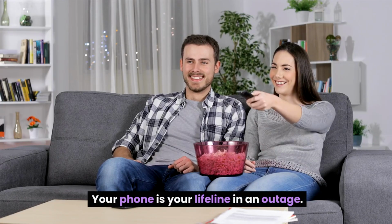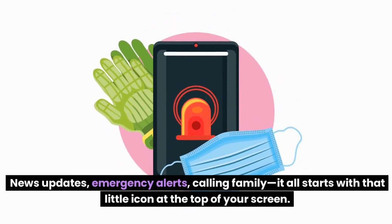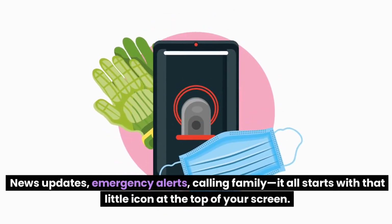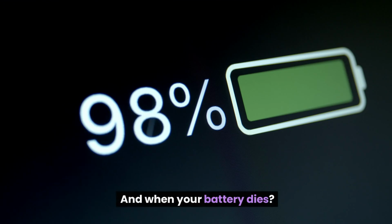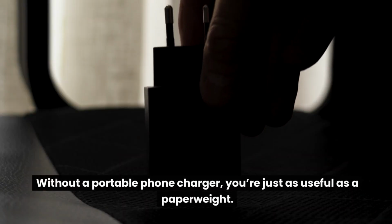Your phone is your lifeline in an outage. News updates, emergency alerts, calling family. It all starts with that little icon at the top of your screen. And when your battery dies, yeah, say goodbye to all that. Without a portable phone charger, you're just as useful as a paperweight.